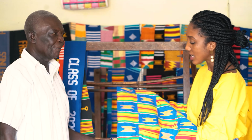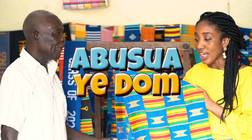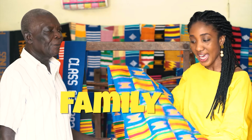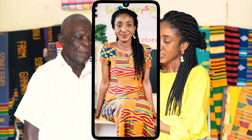Okay, Mr. Samuel, please, what do you call this fabric? So this is known as a busian yadum. So this particular Kente cloth talks about the importance of family and how important family is to society. How beautiful. This is so wonderful, Mr. Samuel. And Mr. Samuel, this outfit I'm wearing here, what's this Kente called? Fatia Fata Nkrumah. Okay, so wow, this is known as Fatia Fata Nkrumah.